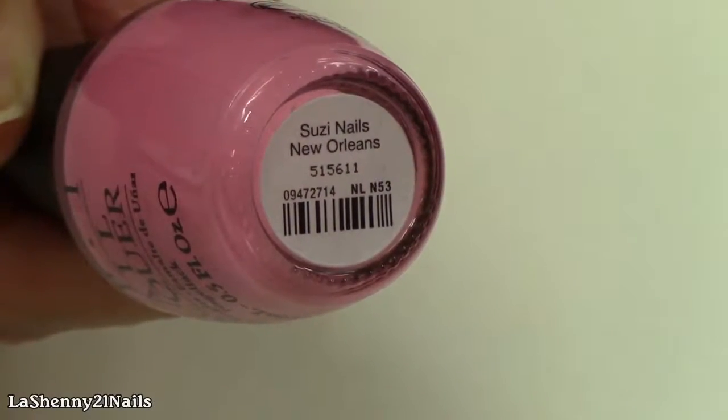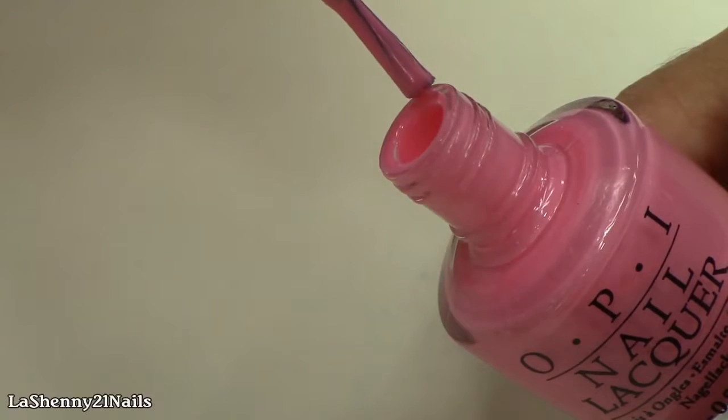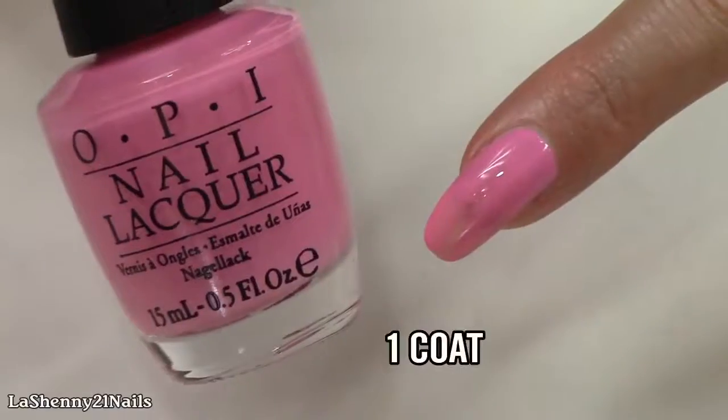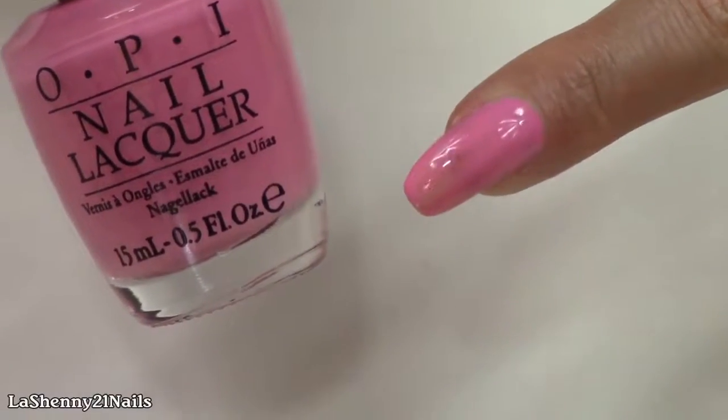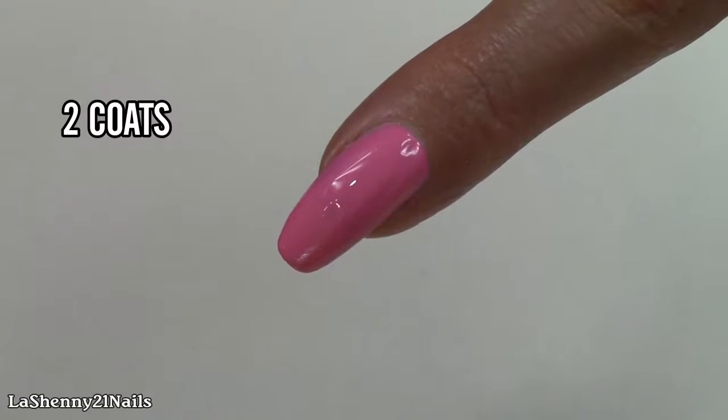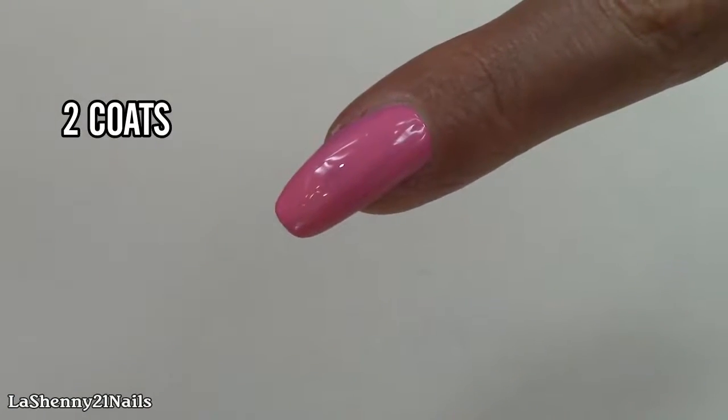It's a beautiful bright pink. This is the first coat. It is a little streaky. Let's go for the second coat. A little bit better, but I think I could do three.